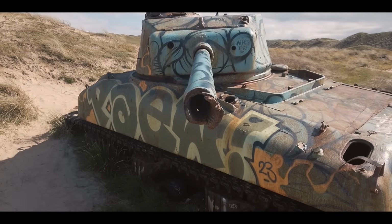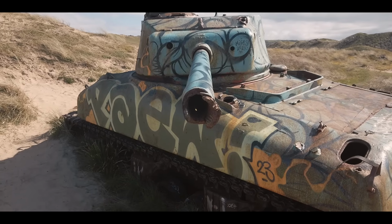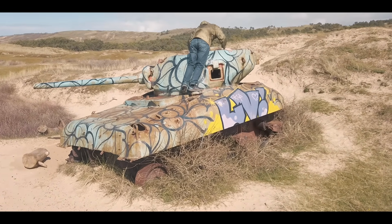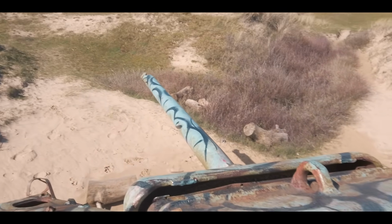I'm going to jump up onto this one to see if I can get inside and have a look as well. But this one's far more intact. I think you could probably get inside this one. So let's go and have a look. So now I'm going to have a look inside.